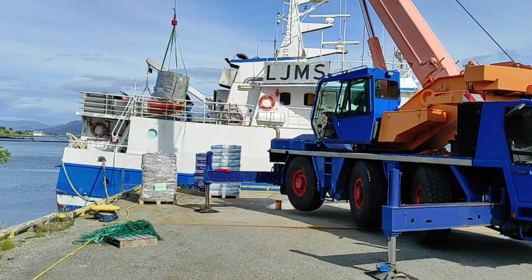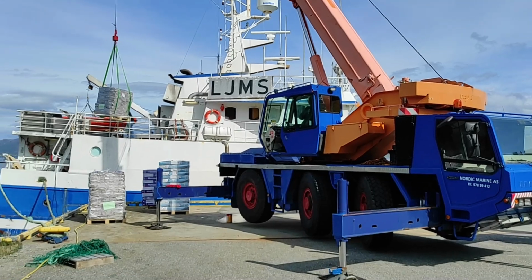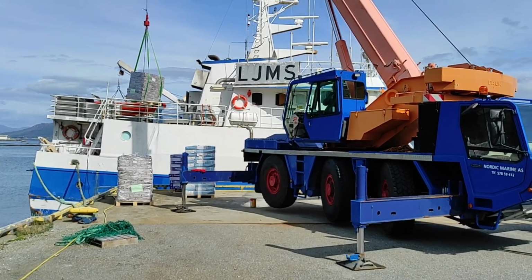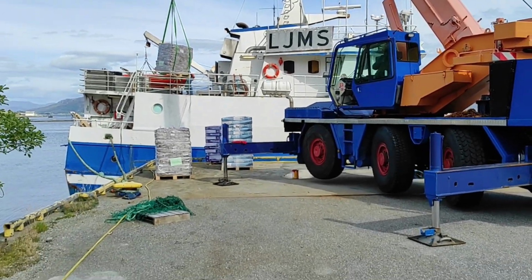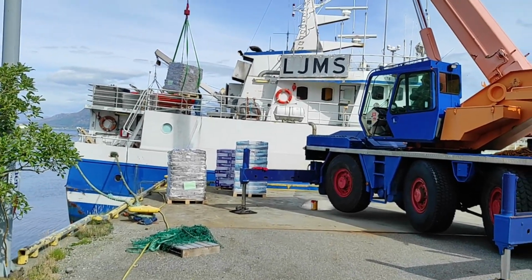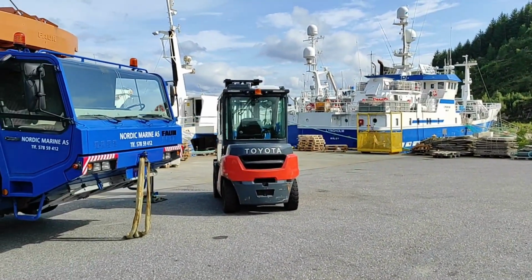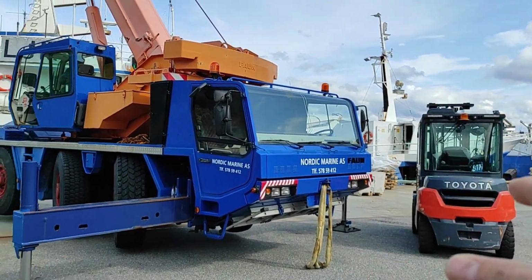Still loading bait. We're going to be taking about 45 tons of bait. It's way more than enough for this 6-week trip that we're doing. But yes, I'm quite surprised we're taking so much bait. We have taken 13 pallets into the front. The pallet's 1.2 tons approximately, and that's gone into the freezer where we'll freeze fish.